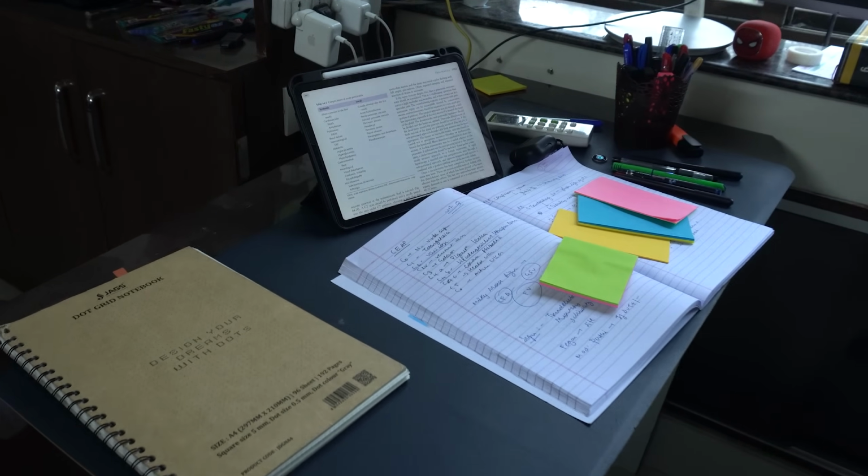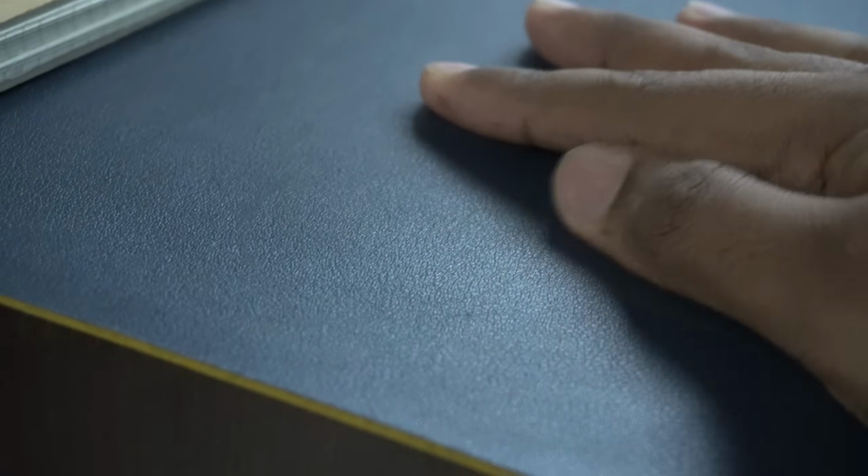Moving on to the desk itself. As you can see, this is the desk. It is hardtop wooden made and it is very sturdy. I think we got it custom made, so I don't have a link for it. It is covered by this leather mat that I found on Amazon for I think like 999 rupees or 970, something like that.